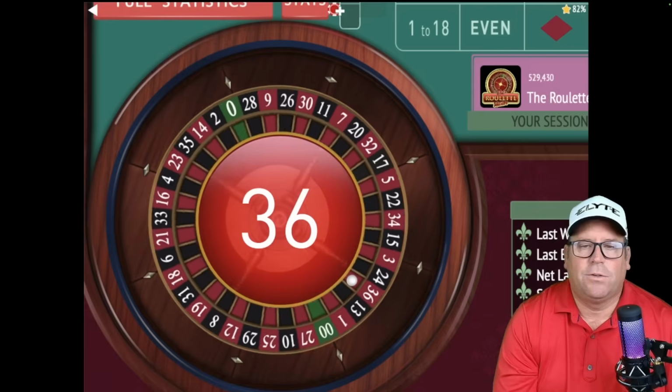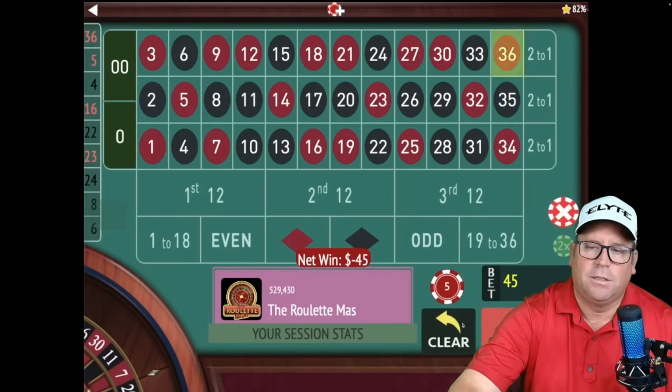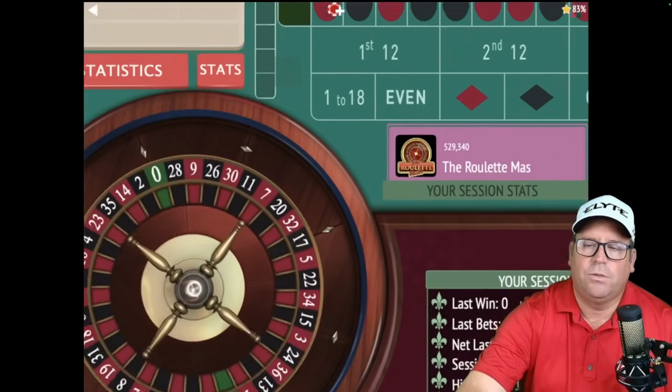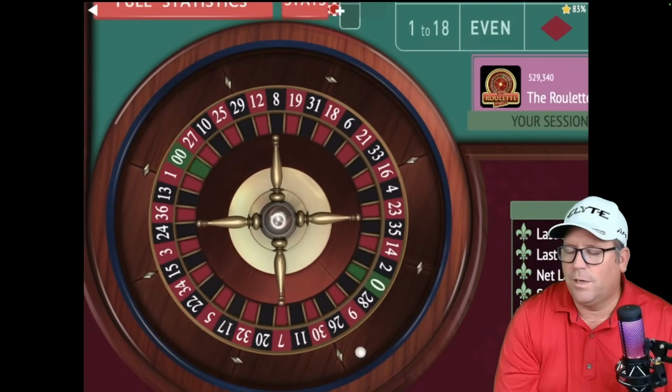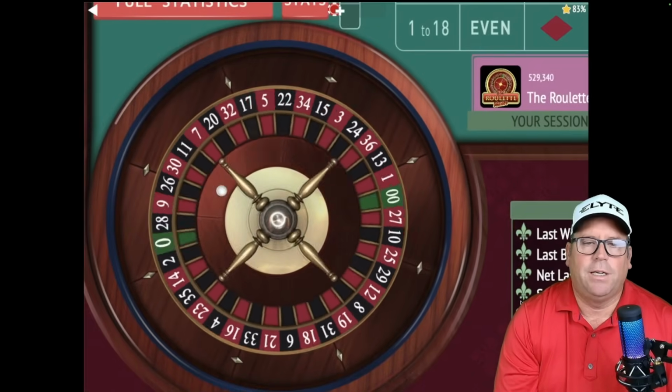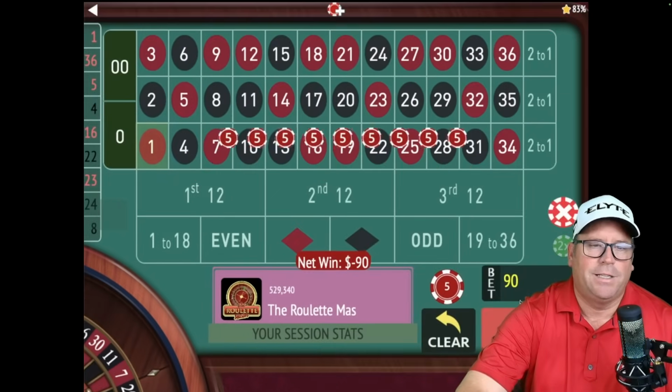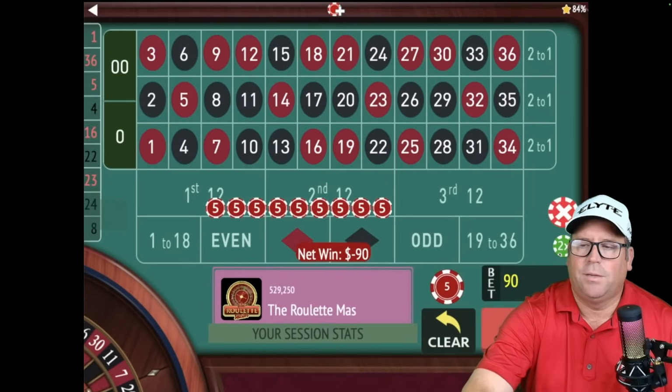That's a 36 red, and that's another loss. So it is time to double up, and they dropped us down to 165 profit temporarily, but let's get a win right here. Oh man, we just keep hitting that number 1. Man, that's unlucky, but let's go ahead now and we'll double up again.